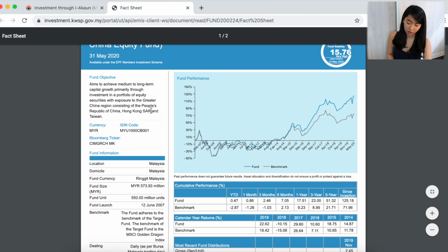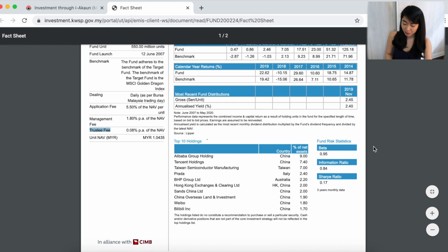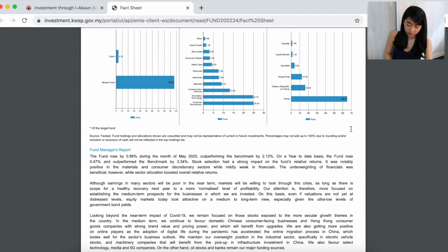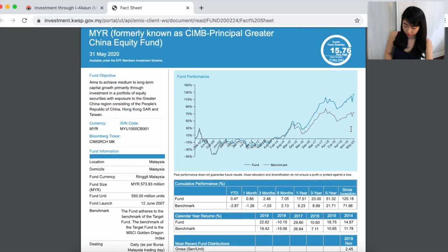So this focuses on China, Hong Kong, Taiwan, and this is something that you should look at as well, the management fees and trustee fees, because that is all relevant to what we will be paying for investing in this unit trust. And then we can also look at the top 10 holdings. This is my favorite part to look at, to see what percentage of their assets of this fund is invested into. So here they have Alibaba, Tencent, Taiwan Semiconductors, Prada, okay, that's interesting, and all of these other companies. So if you wanted some Chinese exposure, there is this fund, and obviously you can read through all of that.